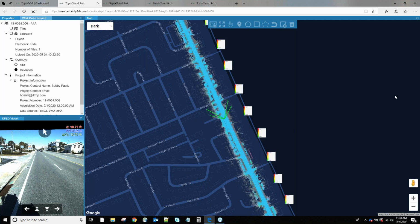Okay, looks like we have maybe one or two more questions. I'm going to go back to this question asked earlier. Has DRMP used TopoDOT from the beginning of their service offerings, being based near the Orlando area?